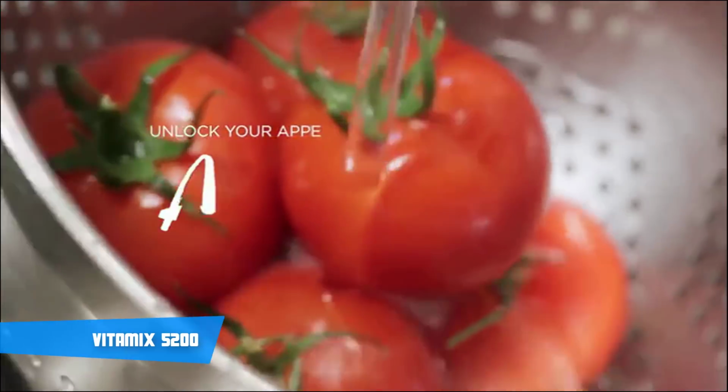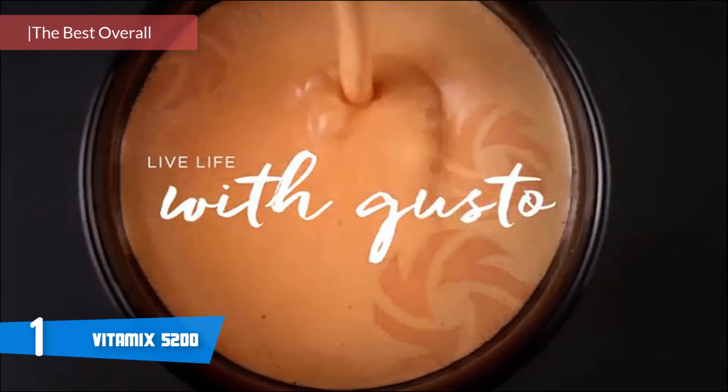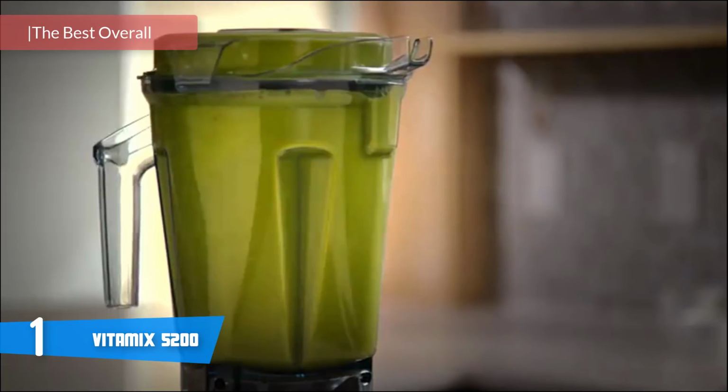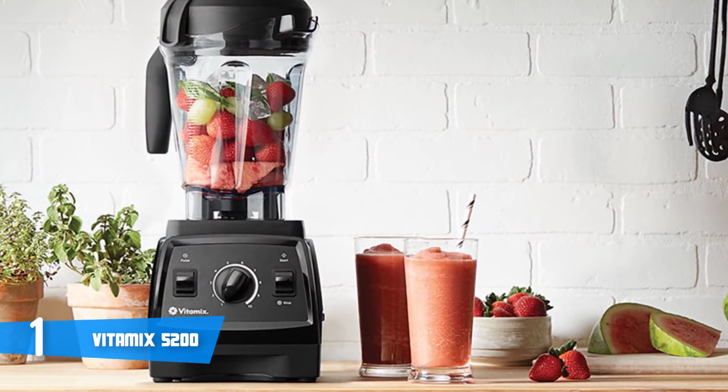And at number 1, it's the Vitamix 5200. If you're looking for a new quality blender, the Vitamix 5200 could be your ideal choice due to its interesting features and fluid performance. So let's get straight into the topic and reveal what's so special about it.